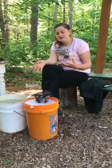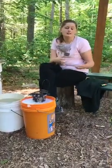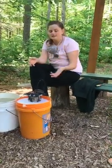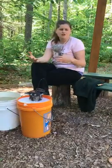So it's kind of like cleansing the points of contact in your home, like doorknobs or light switches, things like that. If you touch something a lot, it's best to clean it often. So we're all familiar with this now, but this is just kind of the bird version.